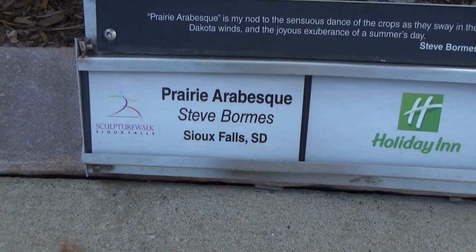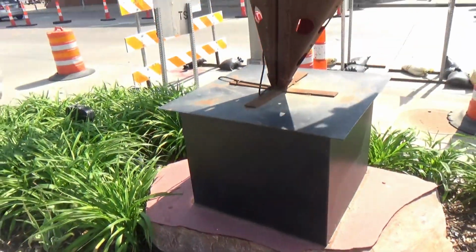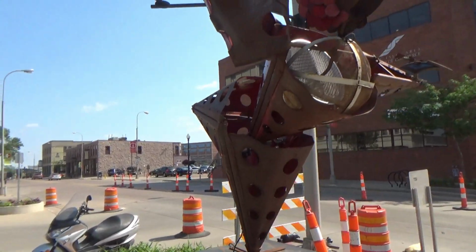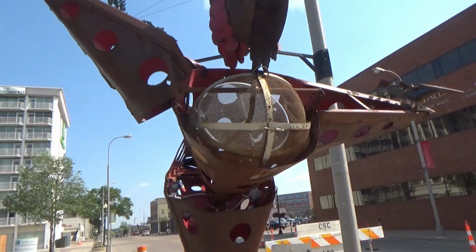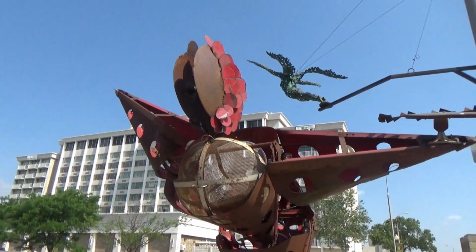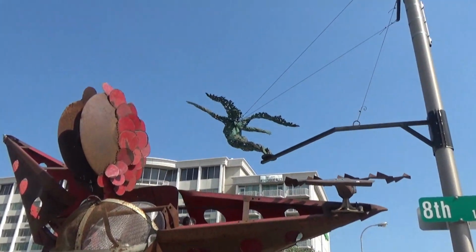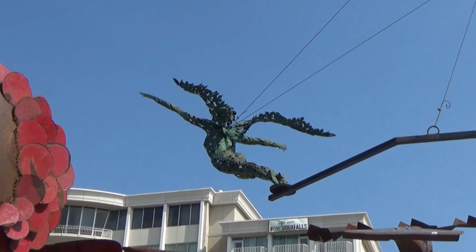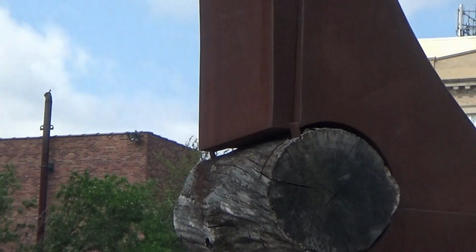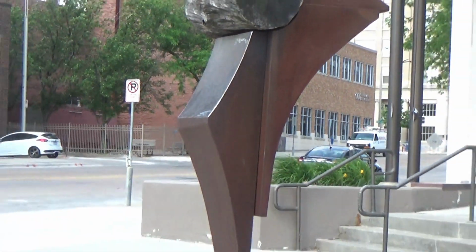This sculpture is called the Prairie Arabesque. Now, I don't know what an arabesque is, but well, I guess now I do. This apparently is what you call an arabesque. Oh, and somebody's flying away up there too. Now this makes me wonder which came first, the log or the steel design.